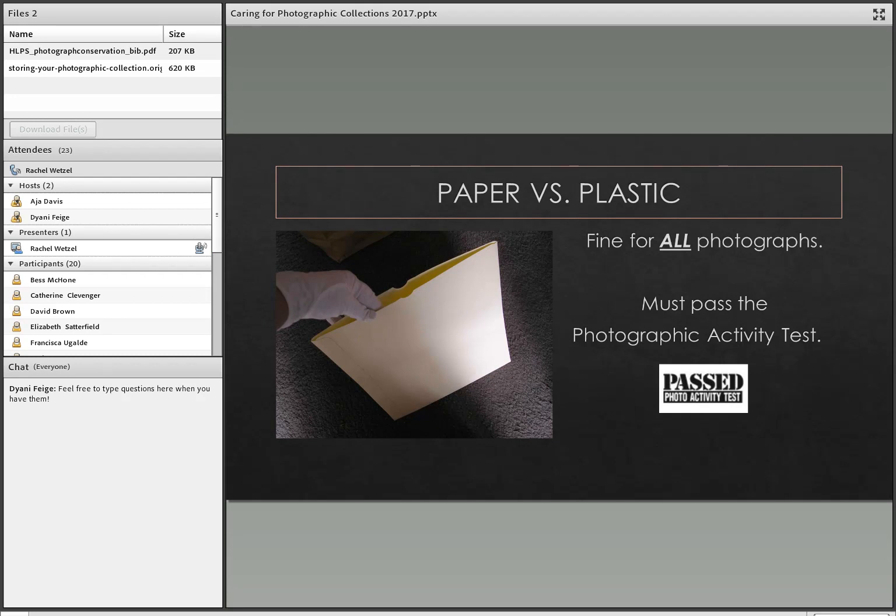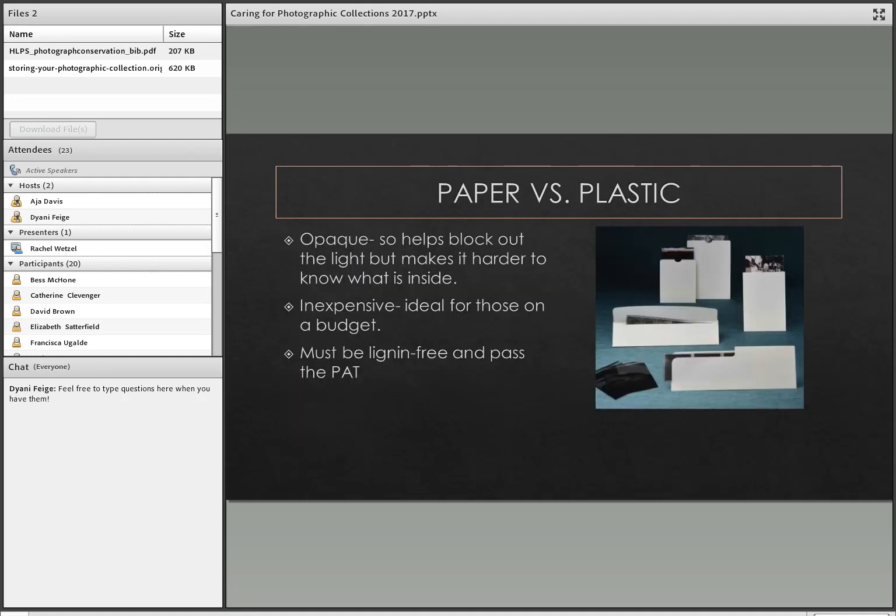They're less expensive, and they're opaque, so they block out light. But they must pass that photographic activities test, that PAT, because you're putting your photographs directly in these envelopes, and they come in direct contact with the silver. So again, I talked about the opacity of them, so that helps if you have your photographs in envelopes that are in a box that are on a shelf, so that's minimizing the light. I mentioned they're pretty inexpensive compared to plastic, and they also must not contain lignin and pass a PAT test.